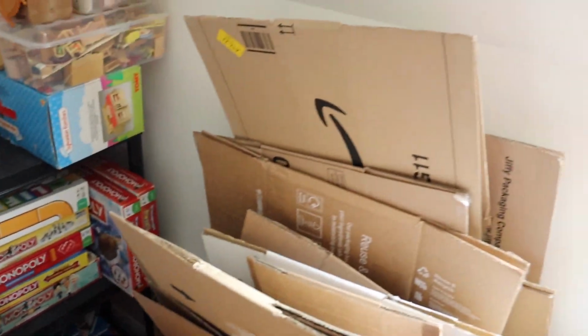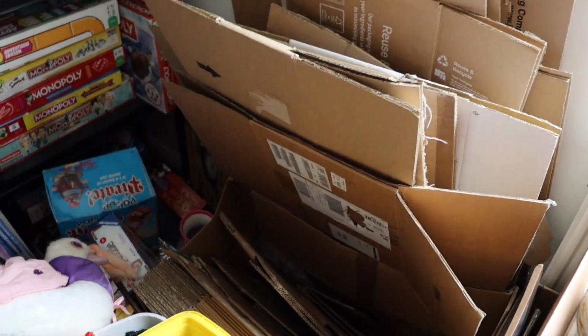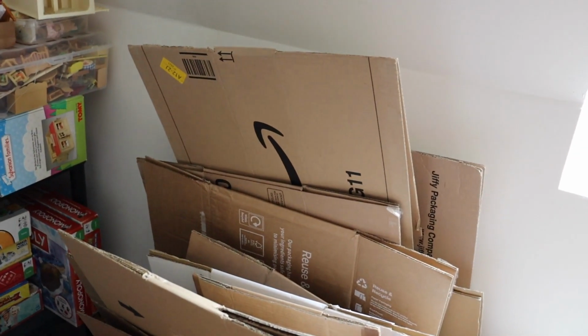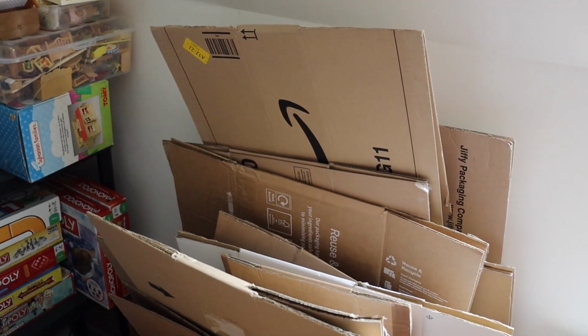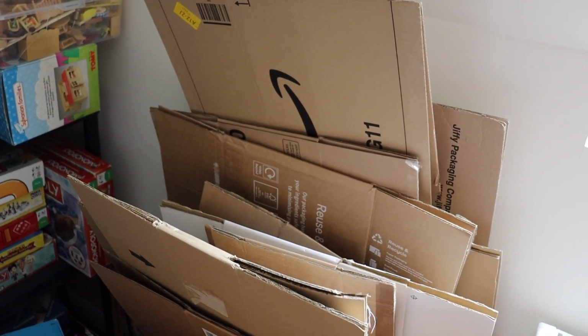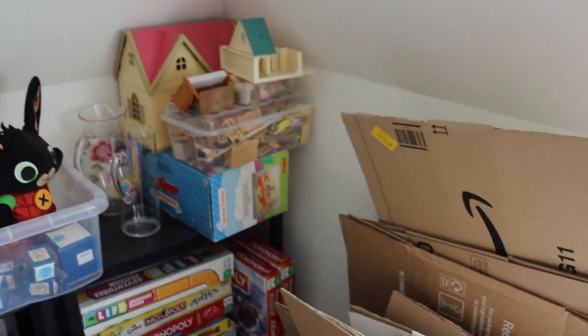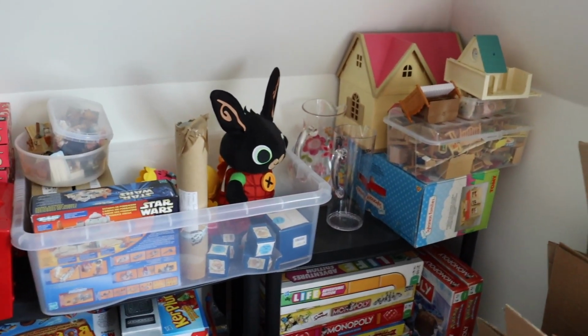But yeah, did manage to condense down my cardboard. I was hoarding a lot of cardboard, which was making the room even messier. But some of the huge boxes I was never going to get around to using. I've actually recycled them. So yeah, there's more stuff at the back there.